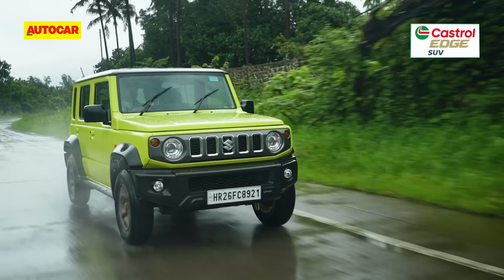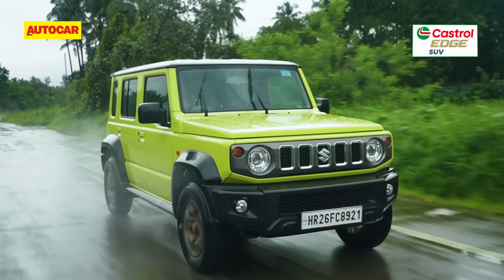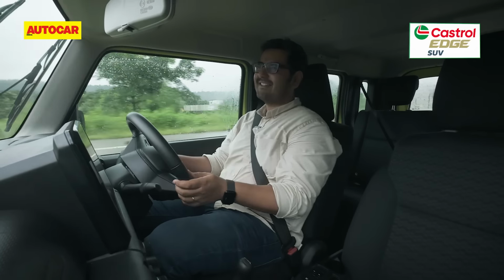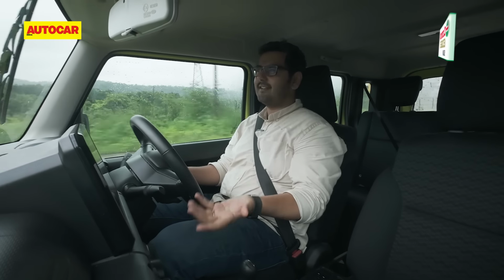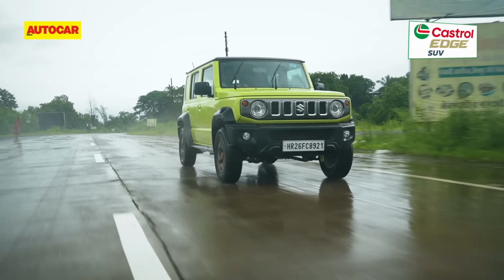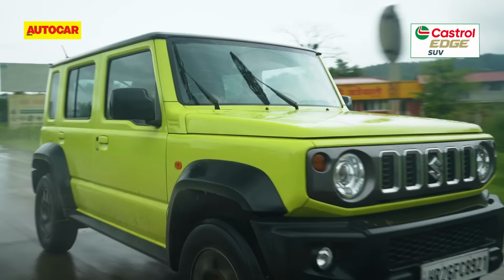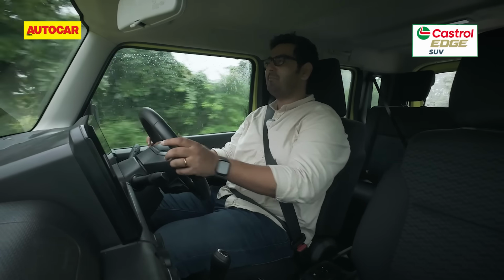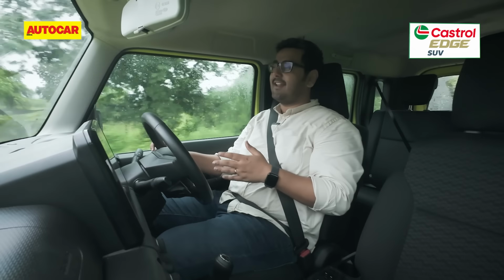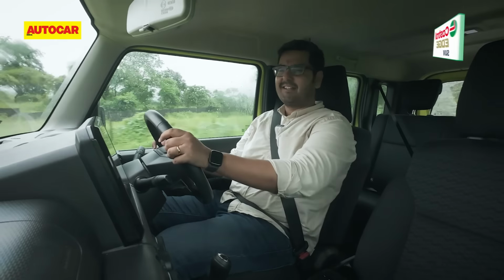It's when you take it out onto the open road that you'll experience its weaknesses. And I mean weakness in a literal sense, because this engine doesn't make all that much power. It doesn't have any punch, it's slow to rev, and when you need to overtake in a hurry, well, you'll have to either downshift or flatten your foot on the accelerator pedal and wait patiently.